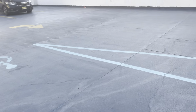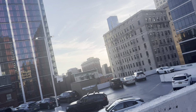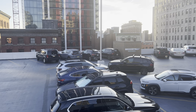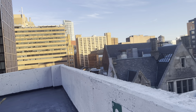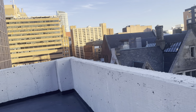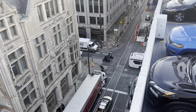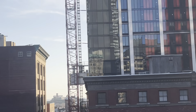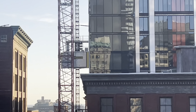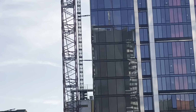So now here's a daytime view from level 8 on this parking garage. As you can see, they're working on a building right here. Here's another part. There's a stair exit to Walnut Street. Down here we see Walnut Street. And then we have one of these construction lifts. Right there, the construction elevator is going up. We're gonna wait until it stops.